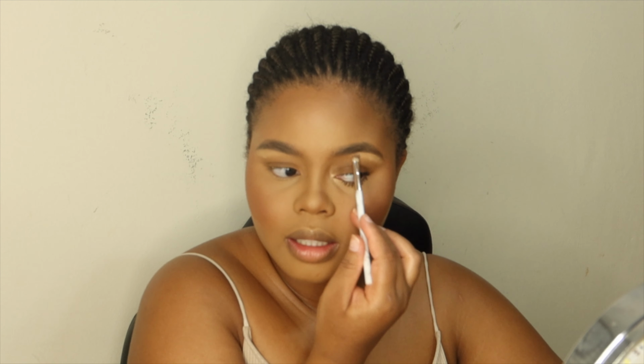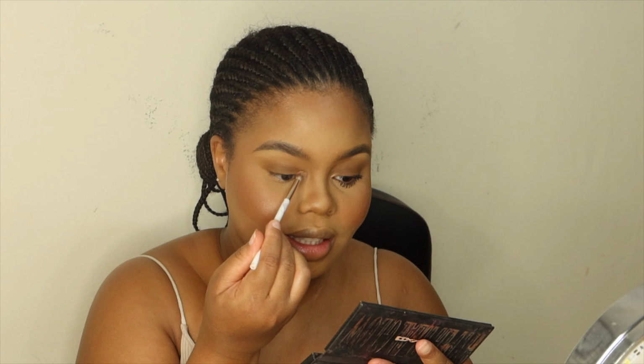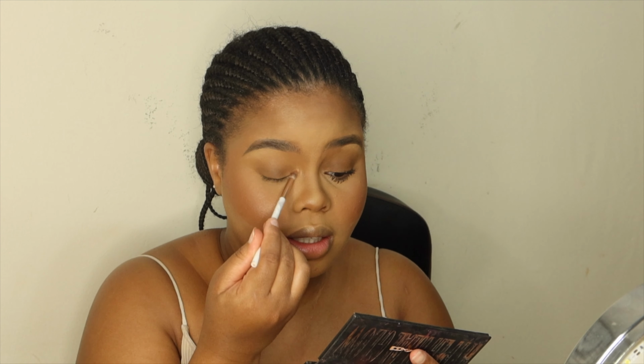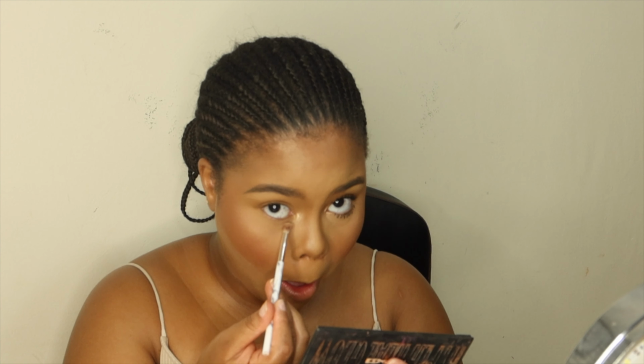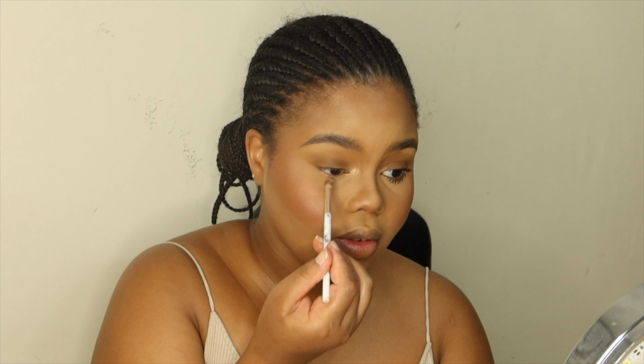Even this side. Then I'm gonna do a light sweep. Generously add that into my inner corner. This just elevates the look so much, and it looks so gorgeous. And I like trailing in here. It just makes your eyes look more awake. Also, it looks like you have a lighter eyeliner, all of which I don't.